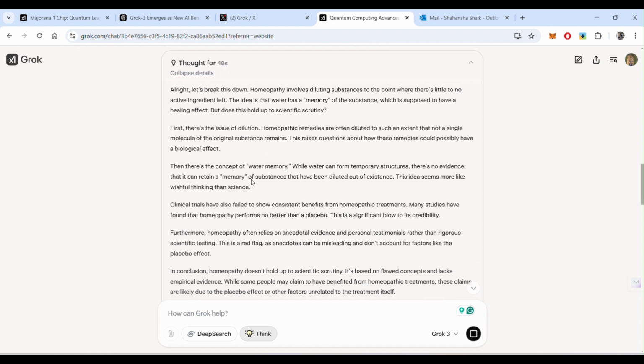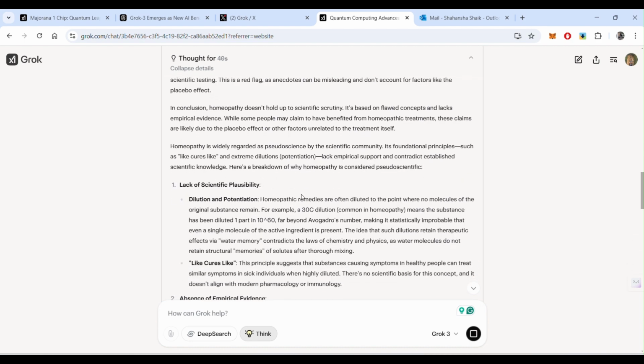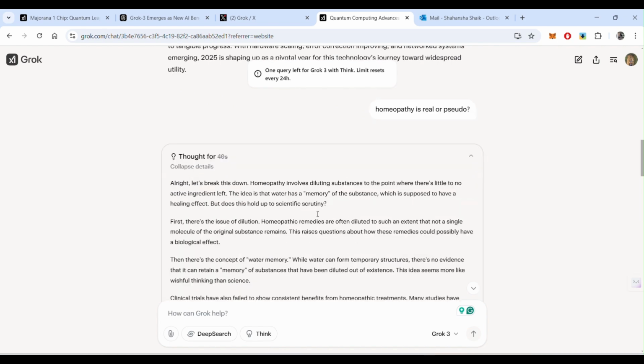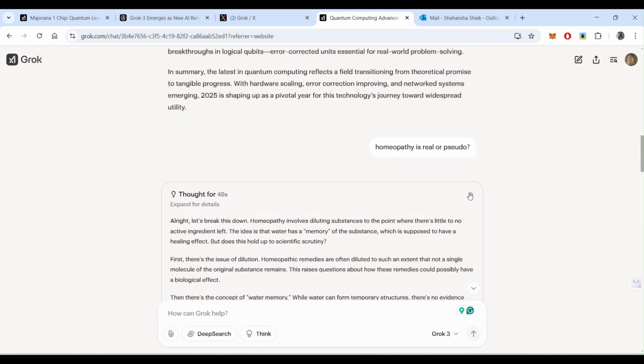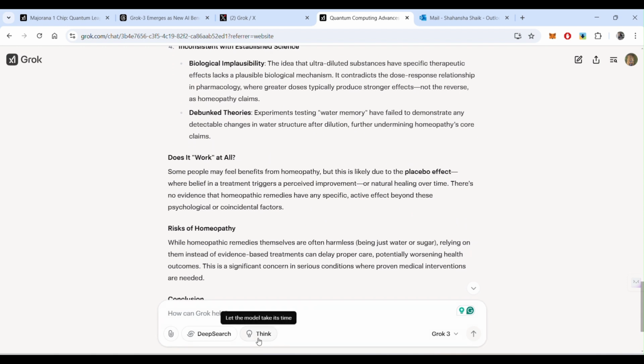Homeopathy involves diluting. Furthermore, homeopathy often relies on a lack of scientific evidence. So all these things it has thought about before giving us answers. If you see, this is all it has thought about, and then finally it gave us the answer. Now if you want PhD level, you can use this only for a specific number of times in the free version within Grok, but that is good enough to begin with.